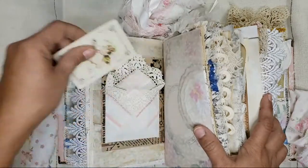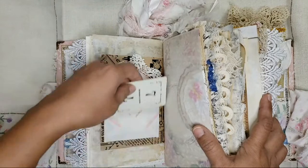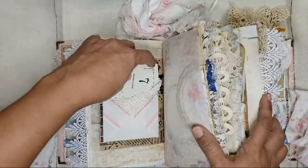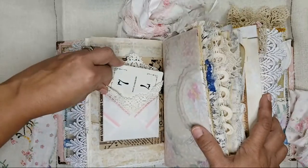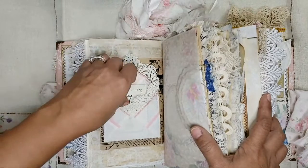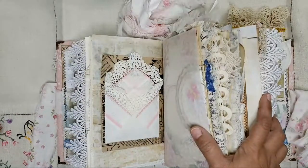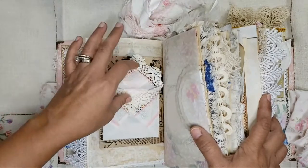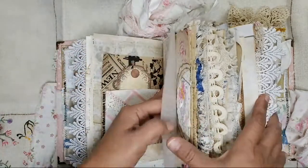So let's go ahead and put a little playing card in there. If it fits, it might not. No, it won't fit. I need to find something different for there. I just put that in there. Little vintage author's playing card.